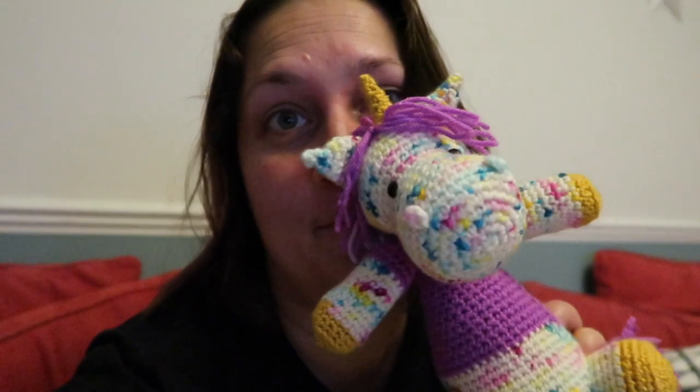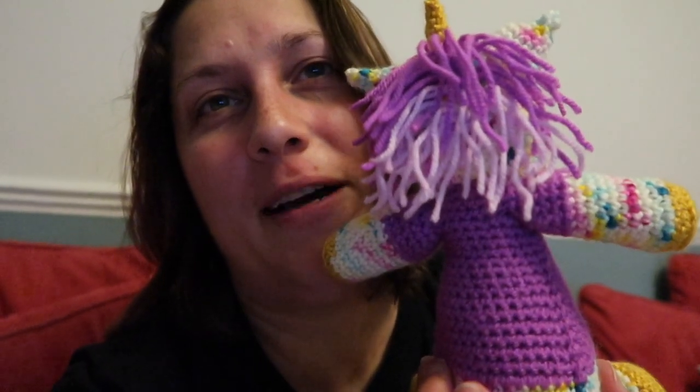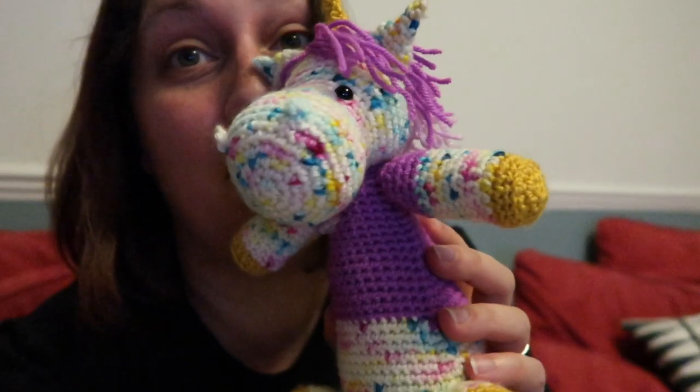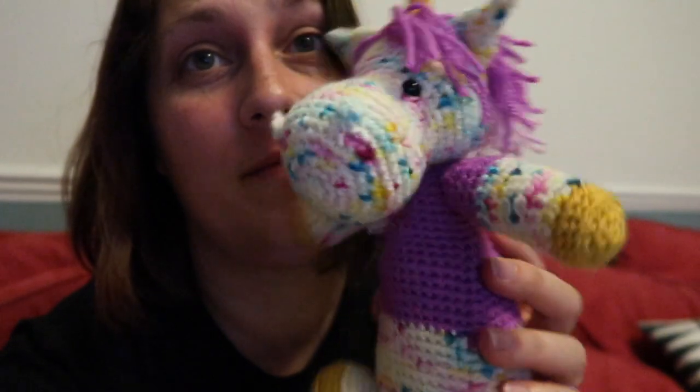So I finished the unicorn. I love him. He's got an underlayer of highlights. I don't really care. But I thought I'd break up a bit of the purple at the back with some light purple as well, because he's got a purple tail. He's very coordinated. He's a very coordinated chap. I think he is going to be a boy. I just love the little nostrils. They're the cutest thing ever.